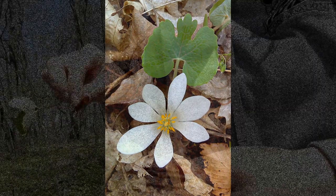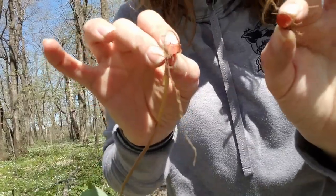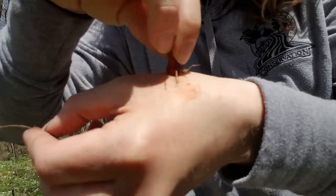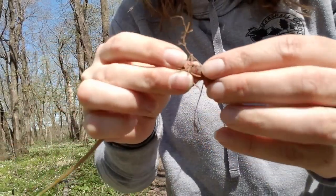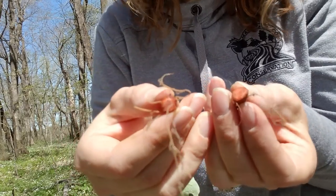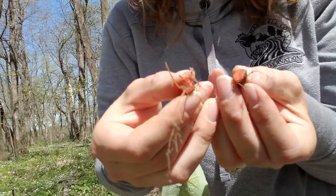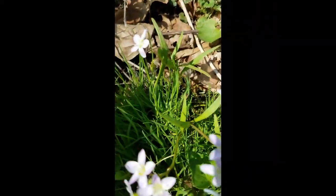Now, bloodroot gets its name because its root is red, and when you break it open, it actually has a red blood-like substance in the center of it. Now, that red substance was used to paint skin as well as dye clothing in early times. Now, the bloodroot is a relative of a poppy, so it has the same characteristics of morphine, and actually its root is quite poisonous. This pretty little pink and white spring wildflower is called a spring beauty.